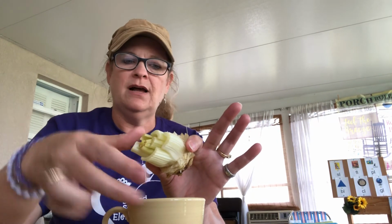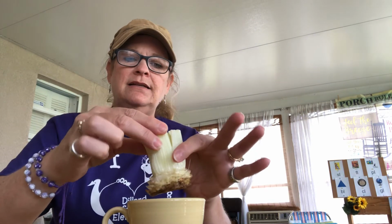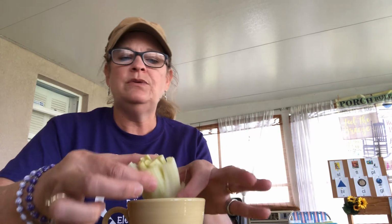All right, and then another thing that regrows is celery. So I took the bottom part of the celery, I cut it off, and used, of course, the top part for my salad. And this will also regrow. So you do the same thing. You set it in a cup of water, put it in a place where it's going to get some sun, and we will start seeing the celery regrow.